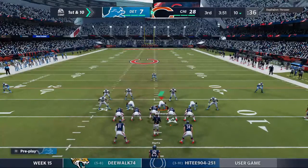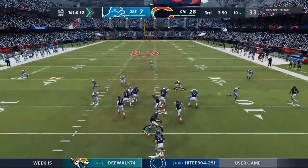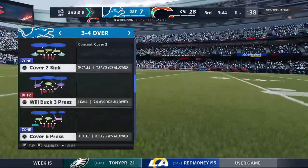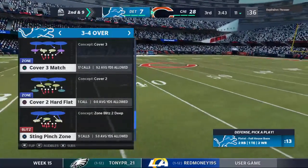So not quite a 1st and goal. It's 1st and 10 from the 10. They run the counter. Atkinson. And not much there at all as he'll get this only up to about the 11. Taken down. Credit him with a 1-yard gain there to make it 2nd and 9.